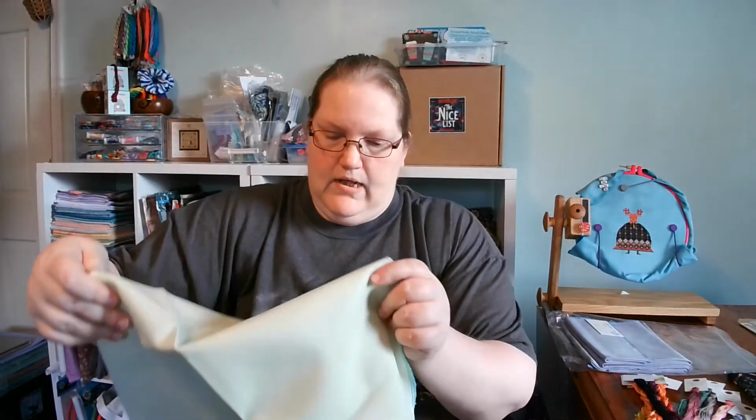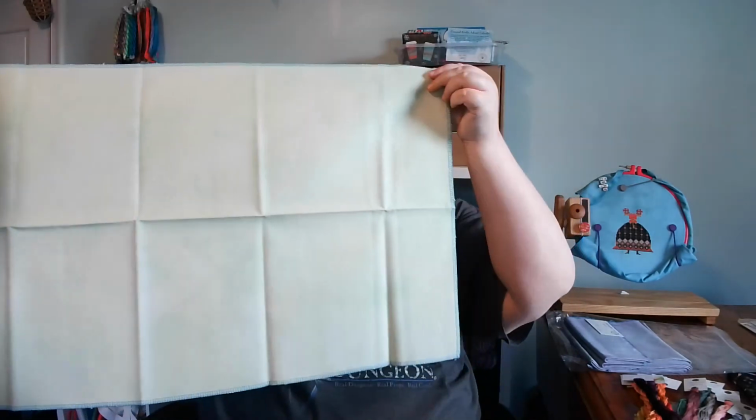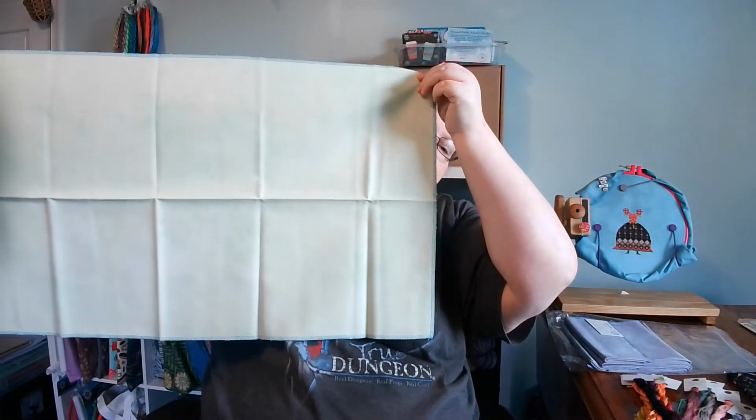This is Brandy's Witch's Brew. If you've been a shopper at Mystic Fabric, she has a Witch's Brew as well. Wow, you're not going to be able to see this color at all. This is a very pale green.